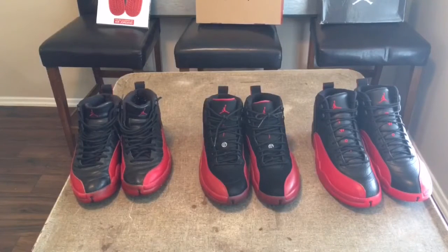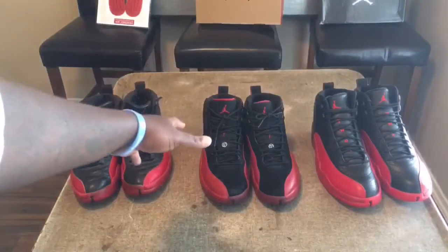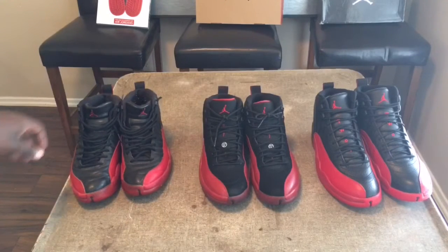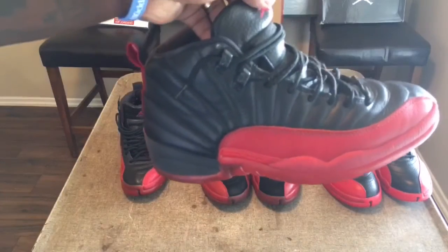All right, everyone. So, of course, you see these 3 lovely shoes on the table. We have our 1997, 2016 remaster, and of course, we have the suede that came out in 2009. And we're gonna do a quick look at the shoes, and we'll start with the OG 1997.